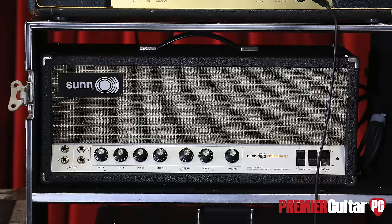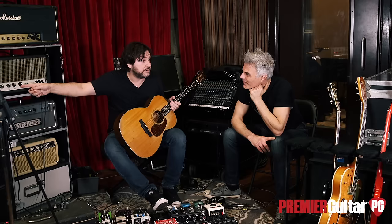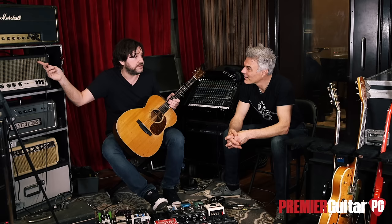This is the Coliseum PA, which was actually from the late 60s. This is the first master volume amp ever made. Really? It's got four channel inputs for PA, and then it's got global, bass, and treble, and then a master volume. So you can crank these channels, and you can turn the master down low, and it just sounds unbelievable. KT-88s.